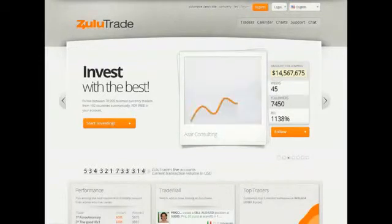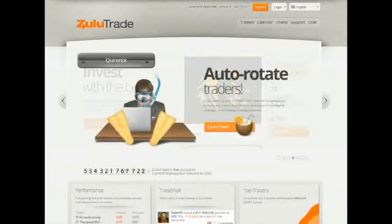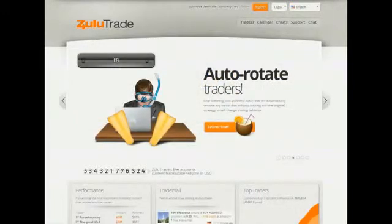What it allows you to do is set up an auto trading account. Then you can choose from a list of literally thousands of traders, most of which are professional, nearly all of which are highly successful anyway. You can choose which ones you want to follow, and when those traders place currency pairs, either short or long, it will auto trade in your brokerage account.